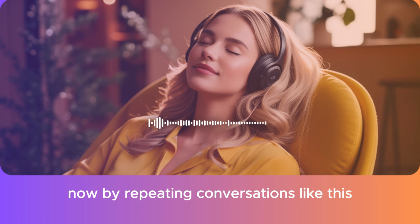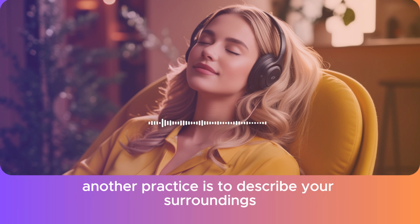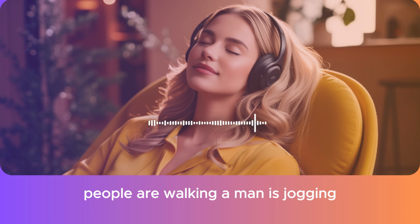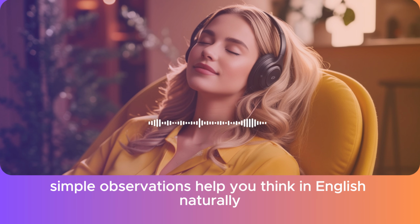Let's go now. By repeating conversations like this, your brain gets used to real-life English. Another practice is to describe your surroundings. For example, if you are in a park, say, There are 3 trees. People are walking. A man is jogging. The sky is blue. Simple observations help you think in English naturally.